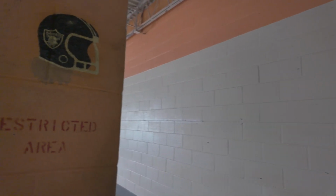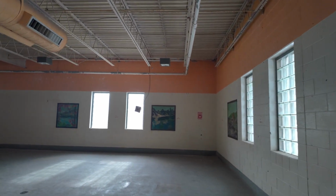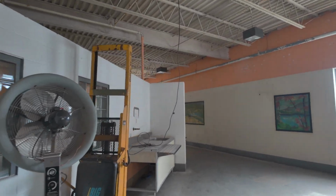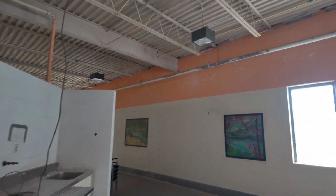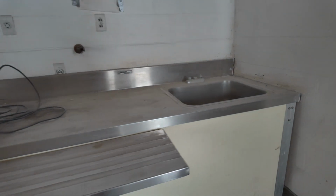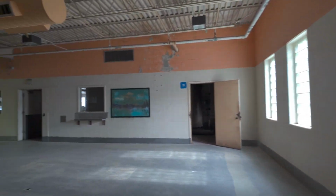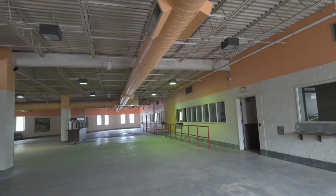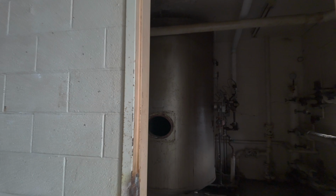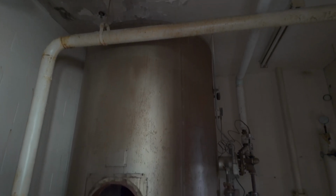And then we go back into this little area, which is labeled as a restricted area. And maybe this was like a secondary kitchen area or something during the time. You can also hear that insanely loud light. So here we are back in the main sitting area. There's a door in here, which appears to have some sort of tank in here.